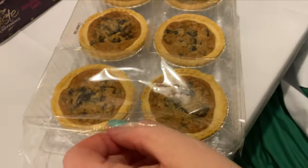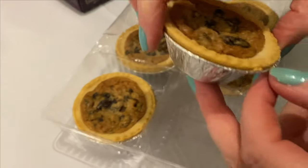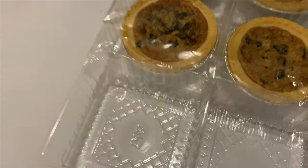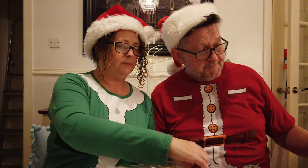Get one out each? Yeah. For those who follow us on Instagram, you will have already seen this. I'll just pull that away for you because I know you struggle with them things, Colin. Thank you very much. You're welcome. There's no crumb. Ooh, nice. Let's see your bottom. It's nice and dry. Good. Let's hope these are a hit.